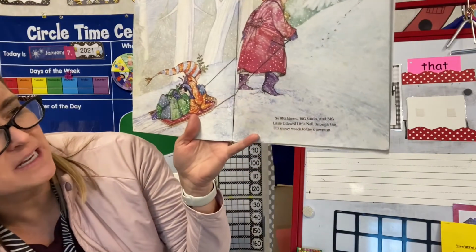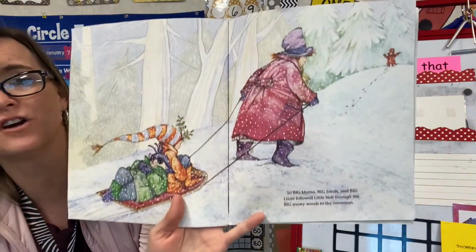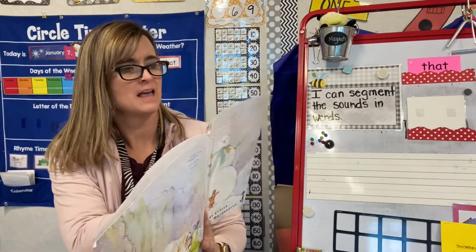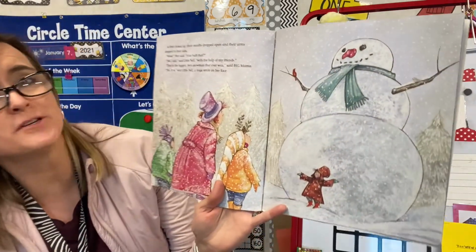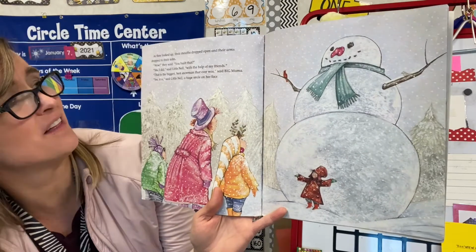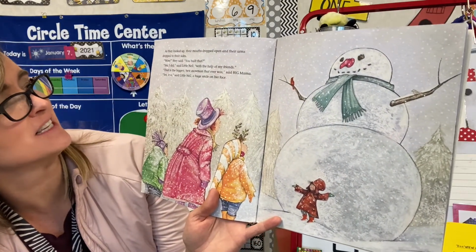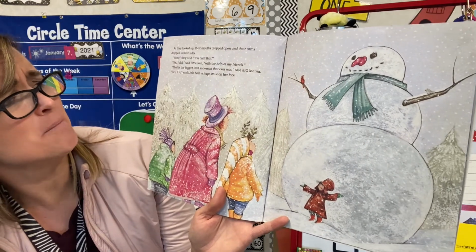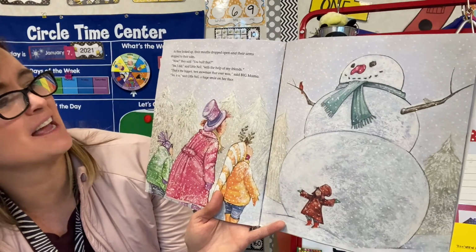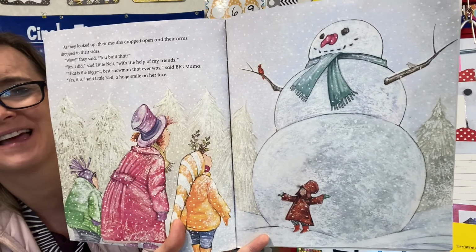So Big Mama, Big Sarah, and Big Lizzie followed Little Nell through the big snowy woods to the snowman. As they looked up, their mouths dropped open and their arms dropped to their sides. "Wow," they said, "you built that?" "Yes, I did," said Little Nell, "with the help of my friends." "That is the biggest, best snowman that ever was," said Big Mama. "Yes, it is," said Little Nell, with a huge smile on her face. Look at that big snowman.